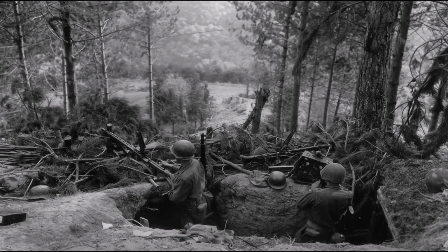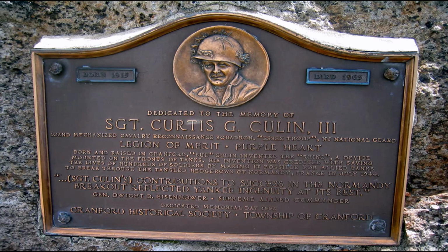4 months after his invention, Sergeant Culin lost a leg and part of his thigh to a landmine in the Hürtgen Forest. This is a public memorial to Sergeant Culin and his invention, which can be seen in his hometown of Cranford, New Jersey. Sergeant Curtis Grubb Culin III was born and raised in Cranford, New Jersey on February 10, 1915.